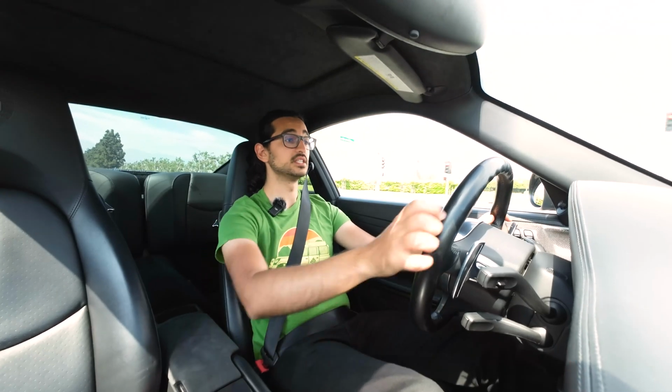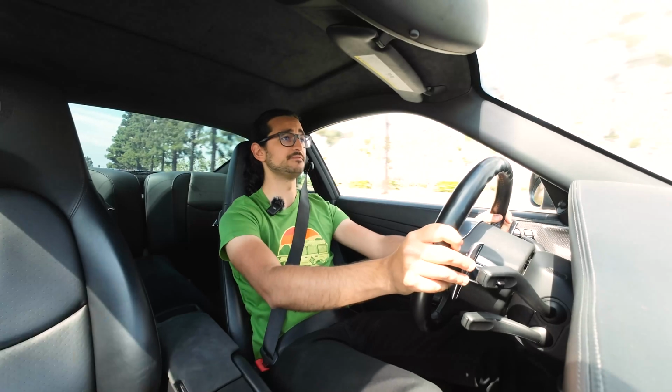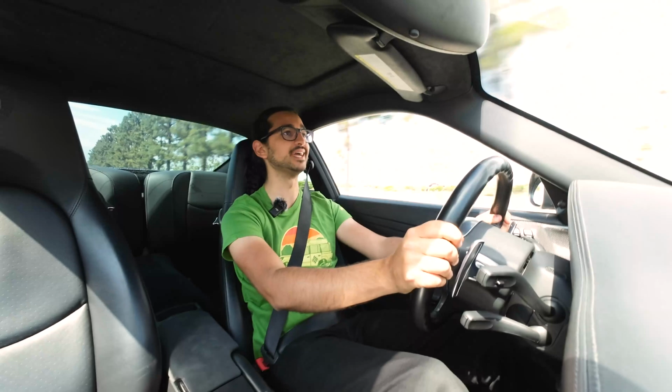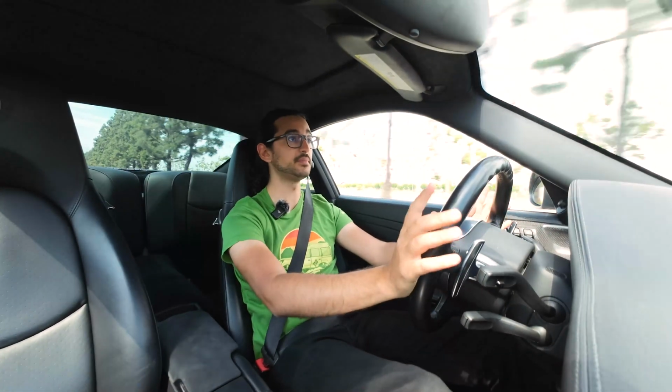The throttle response in this car is impressive. I don't really get the sensation of any lag, and with the car set up in Sport Plus mode, it really just waits till the very last minute. Oh my God. Yeah, no, this car is seriously quick. Like, even by modern standards.